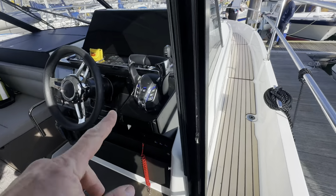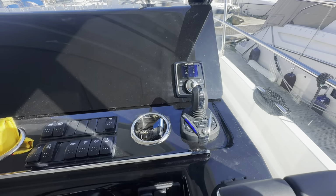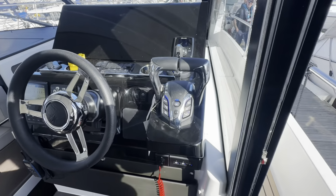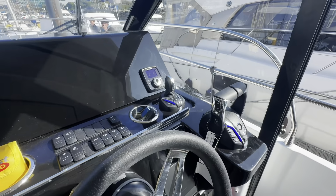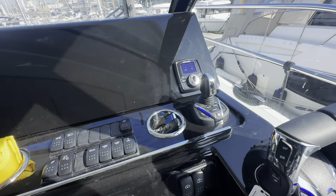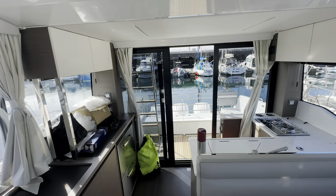but using the helm control here and the joystick docking, we can hold the boat over to one side while we undo those lines, and then using the joystick, I'll reverse out and we'll get on our way.